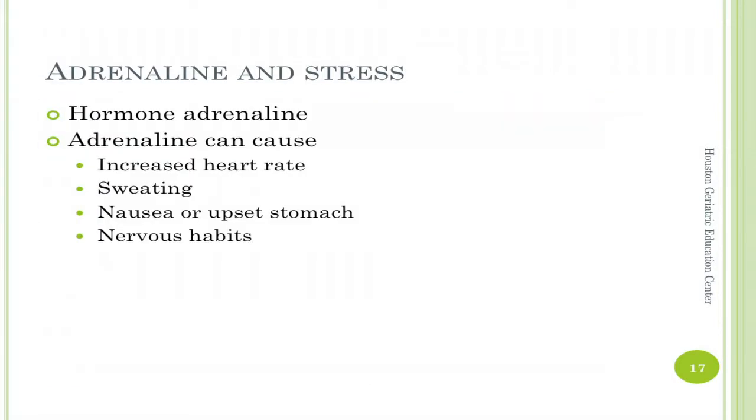As we said, stress is the body's reaction to change and stressors in the environment. When under stress, the body produces the hormone adrenaline. Now, adrenaline provides the body with the necessary energy, fueled by the proper nutrition, to cope with new or changing situations. But adrenaline causes increased heart rate, increased perspiration, causes the body to feel flushed, and causes that sort of butterfly feeling in your stomach. It may be demonstrated as repetitive tapping or fidgetiness.